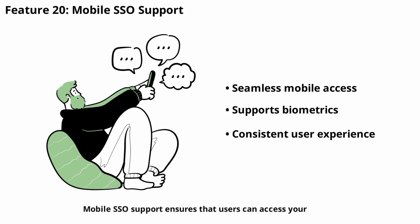Mobile SSO support ensures that users can access your lead tracking platform seamlessly from their smartphones and tablets. With more business conducted on mobile devices, this feature is essential for capturing leads on the go and providing a consistent experience across all devices. Mobile SSO also supports push notifications and biometric authentication for added convenience and security.